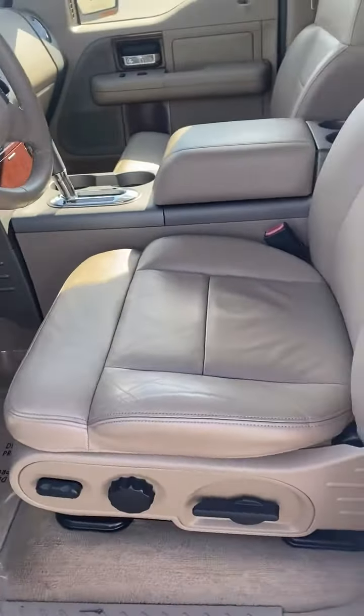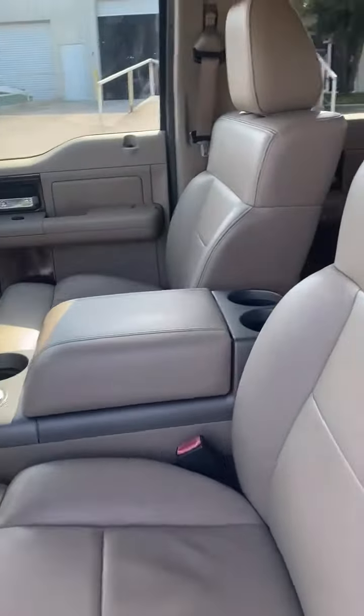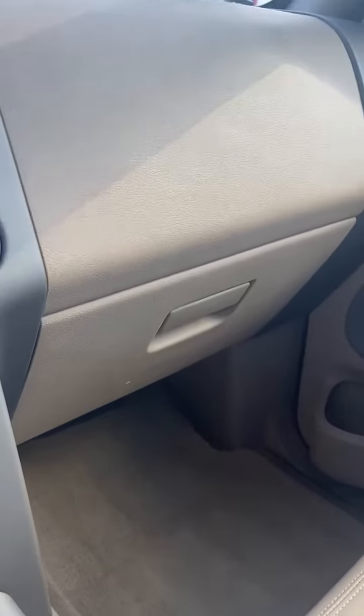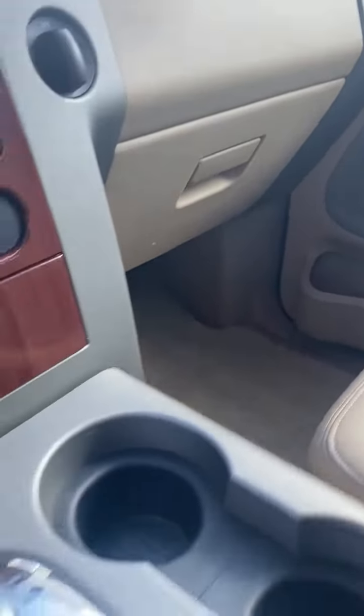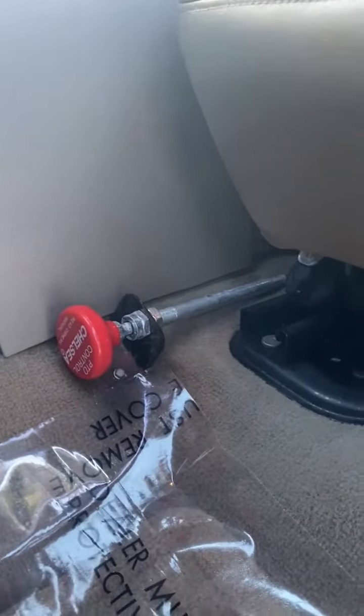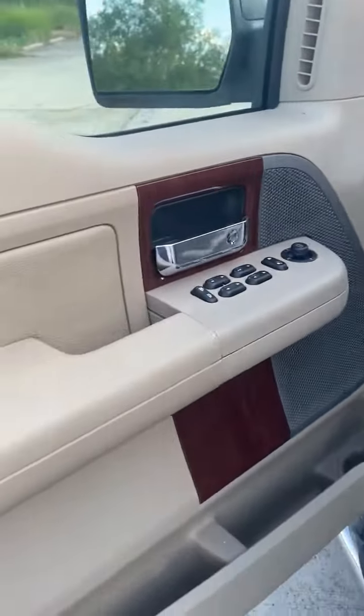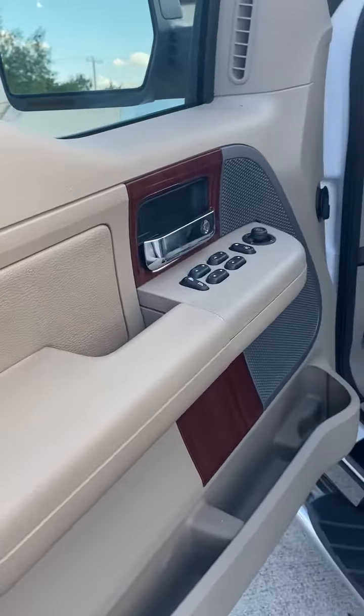So, leather interior, no rips, no stains, no wear marks. There is the connect for the RV. You just pull it and it makes it so it's towable behind an RV. Power windows, locks, mirrors, and cruise.